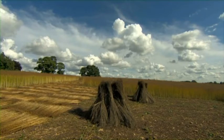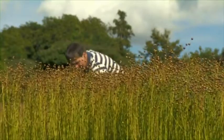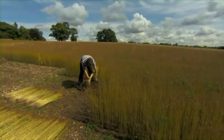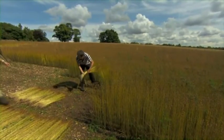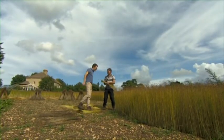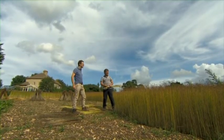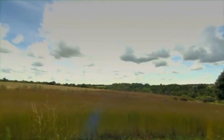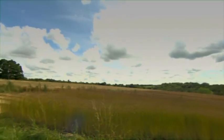On a farm not far from Tetbury lives Simon Cooper, with what's probably the last field of flax in the country. Simon, hello. Oh, hello. Good to see you. So this is your field of flax? Yes, this is the extent of our crop, half an acre. Right. What made you decide to start growing flax?